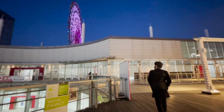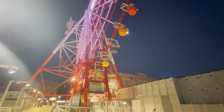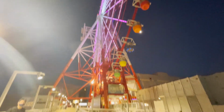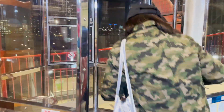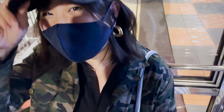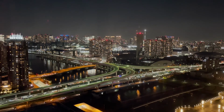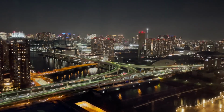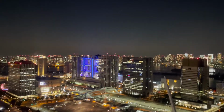We came here last year, winter, for an electronic music show, and I remember after the show we went to the Ferris wheel. I was thinking if it's going to be demolished, I have to experience it before it's taken down. And now look at it, it's already halfway down. I'm really looking forward to seeing what's coming up right after this, what will be rebuilt on top of this. Nobody knows what the plan is, but it is Tokyo, so I'm pretty sure something entertaining is coming up.